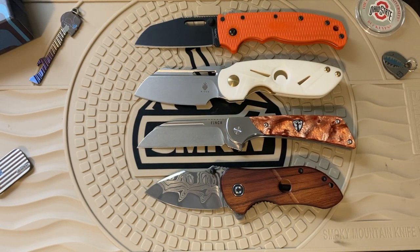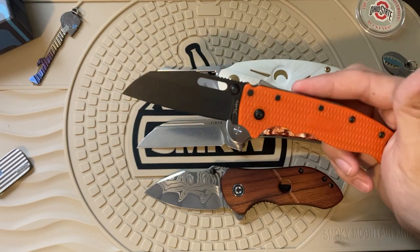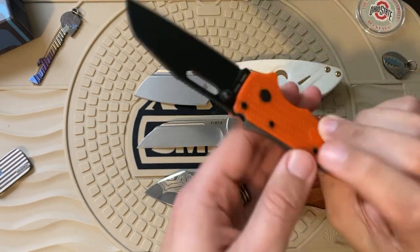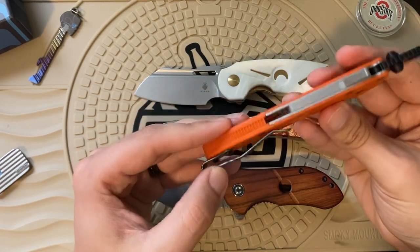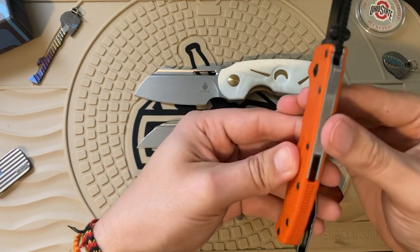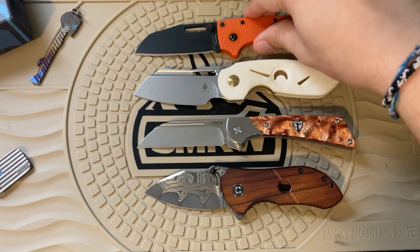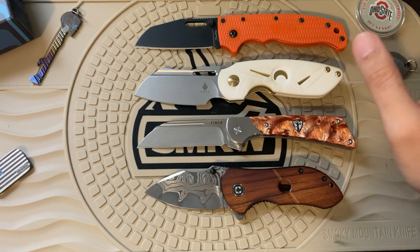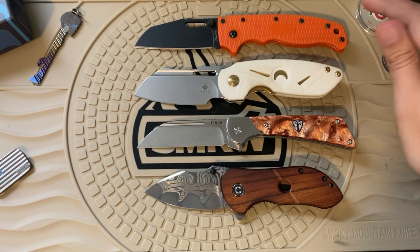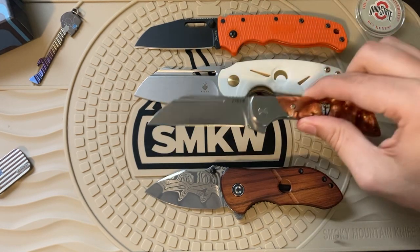And then the fifth is easy to maintain. Now, the Demko, you may think, is a little bit harder to maintain, and it can be. You just have to be careful when you take it apart with that Shark Lock. But other than that, it's actually not too bad to take apart. I mean, it does have the most hardware here, and it will be the most difficult, which is why it's up at the top. That and the fact that the price might be a little overpriced. The rest of these are fairly easy to take apart.